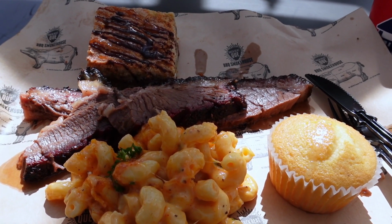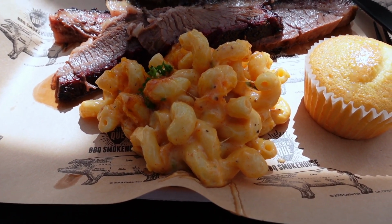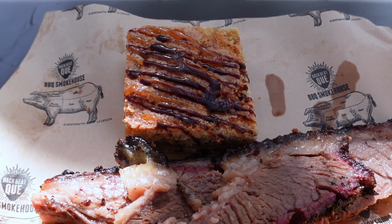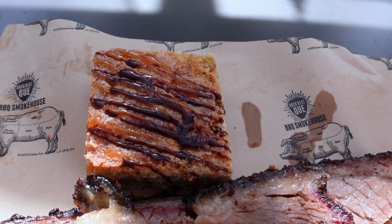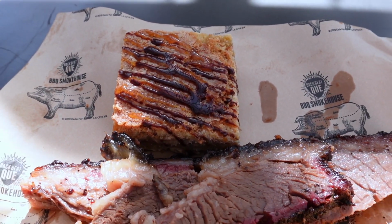All right. Finally got through the line for the food. So let me show you what I was able to select for today. I decided to go with the brisket. First time getting the brisket. The famous mac and cheese. You do get a little cornbread. And we got an interesting dessert here. See, chocolate chip. Looks like we got some chocolate and caramel toppings on it as far as drizzle.